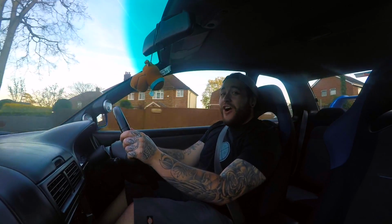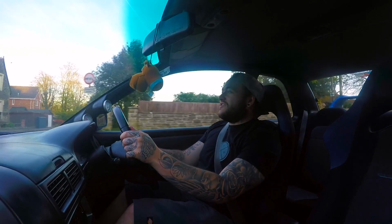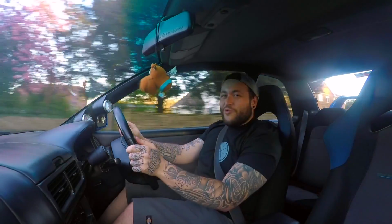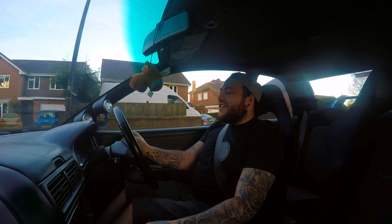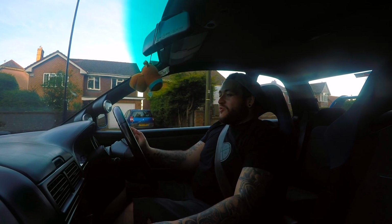My expectations were high, they really were for this car. ProDrive and Subaru coming together, that's a recipe for a fucking good car, let's be honest. And it's exceeded those expectations. It really has, and I have not stopped with a smile on my face through this whole shoot. It's cars like this that it's why I do it. This is what it's all about.